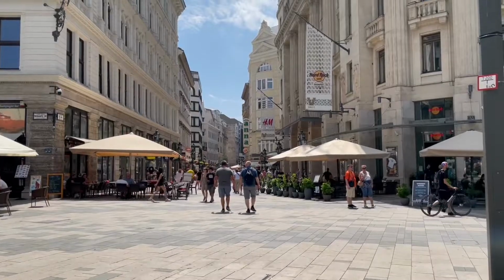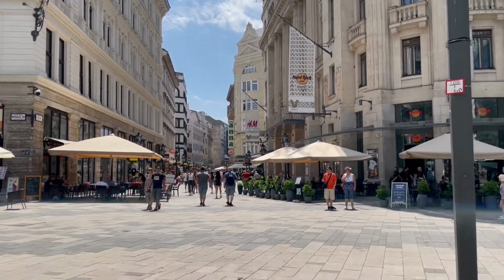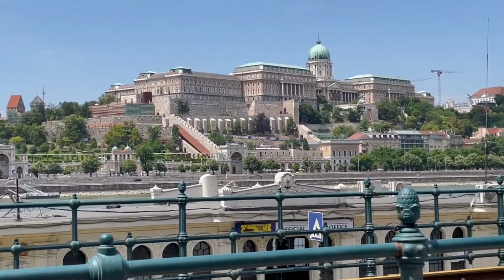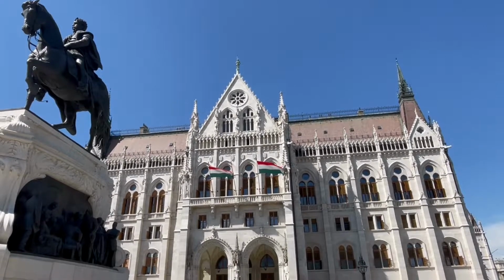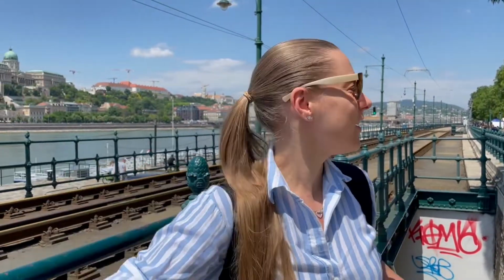Budapest is the capital of Hungary. It's a country situated in the east part of Europe. The currency here is the forint. The city is divided by the Danube River. One part of the city is Buda, the other one is Pest. The building of the parliament is one of the most representative symbols of the city. In 1840, to connect both parts of the city, the bridge Széchenyi Bridge was built. This is Erzsébet Bridge, and this one is Széchenyi Bridge.